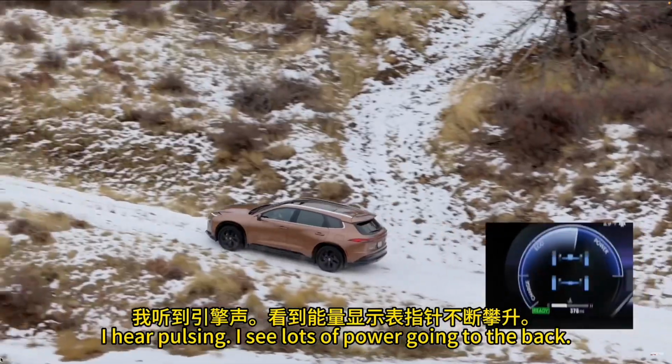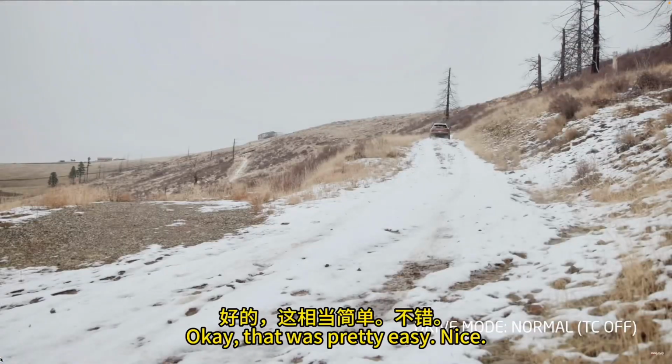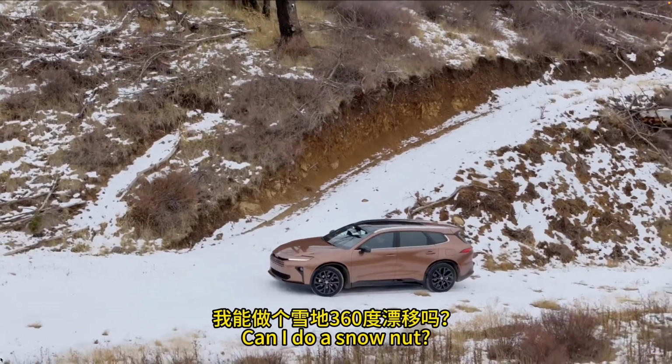I hear pulsing. I see lots of power going to the back. Yeah, it's doing it. Okay, that was pretty easy. Nice. Can I do a snow nut?